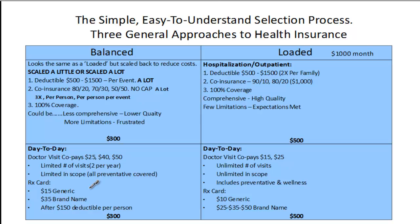Prescriptions might be done a little bit differently. You might have a $15 copay for a generic, maybe a $35 for brand name, and maybe your brand name kicks in after a $150 deductible per person. You could also have a plan that only covers generic, and there's no coverage at all for brand name medications, though you get brand name discounts. But brand name prescription medications are never, ever covered on a plan.